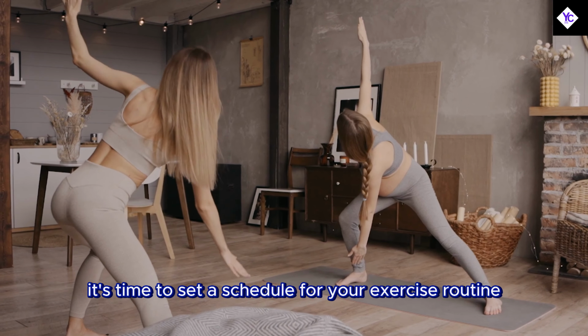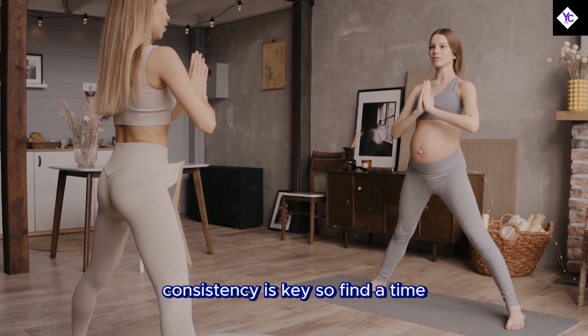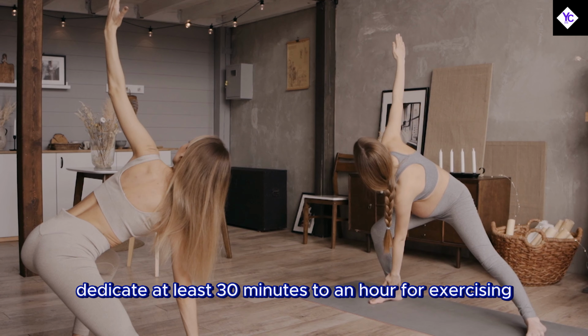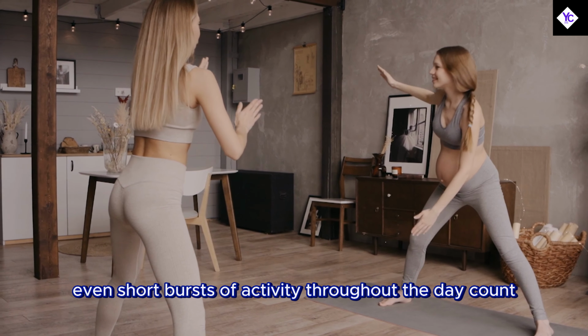Now, it's time to set a schedule for your exercise routine. Consistency is key, so find a time during the day when you have the most energy and can dedicate at least 30 minutes to an hour for exercising. Remember, even short bursts of activity throughout the day count.